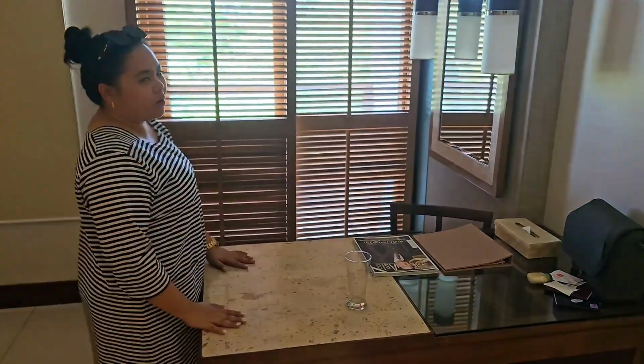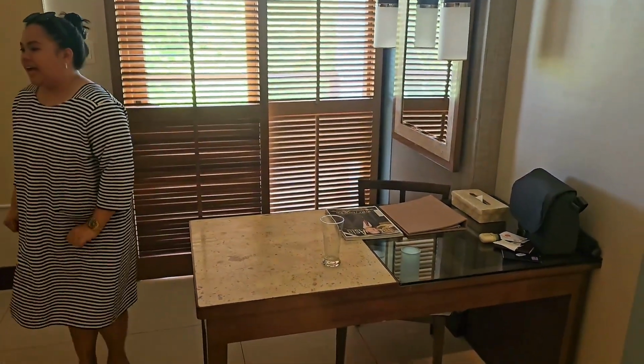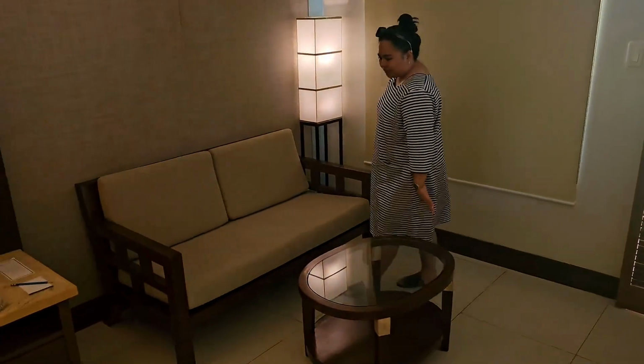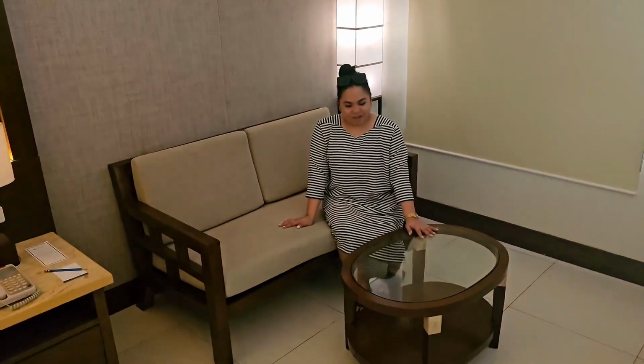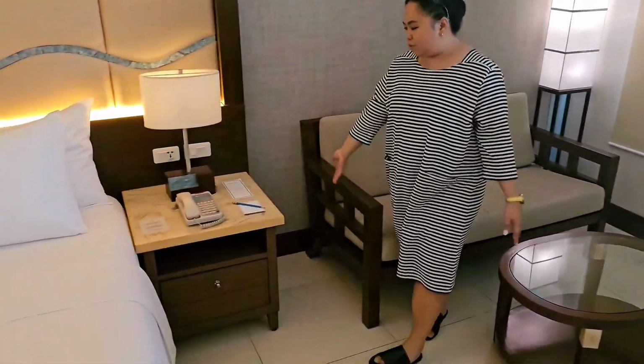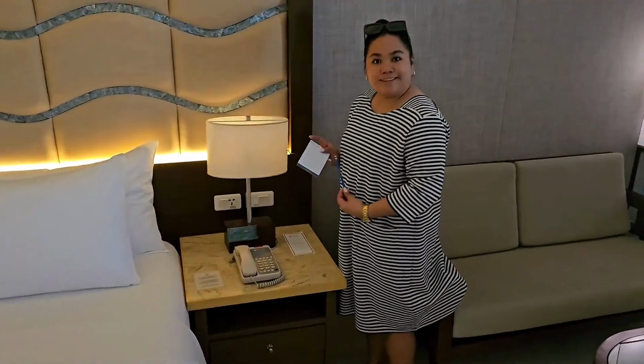And here is where I will work. Nice. And then they have a sofa with a table, and a side table too. They have this, so we're going to take this home.